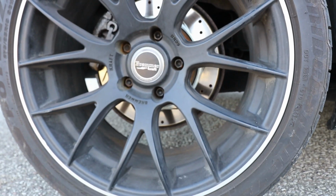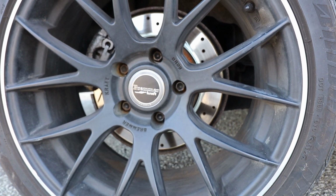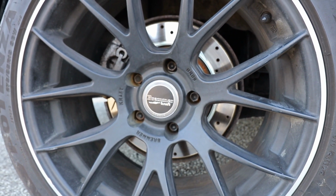I did the brake upgrade. They're Detroit Axle brand. They're a good brand. They make good OEM spec parts. They do what they're supposed to do. Tell me about the wheels.